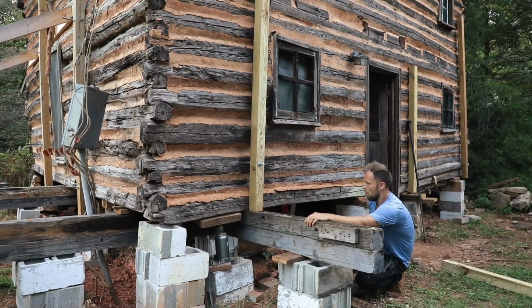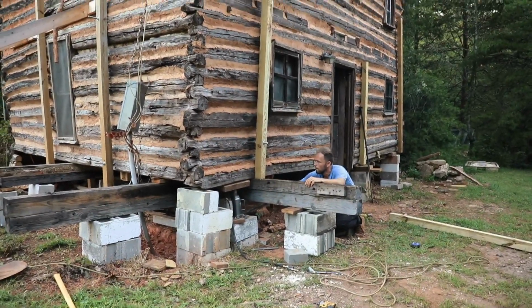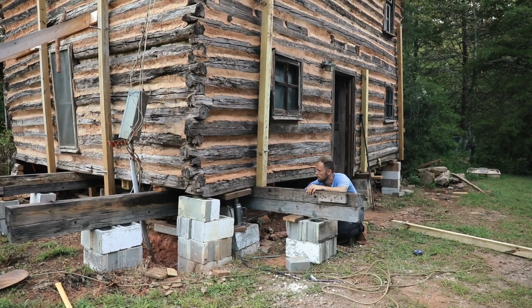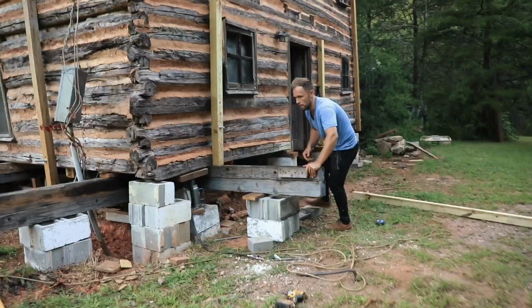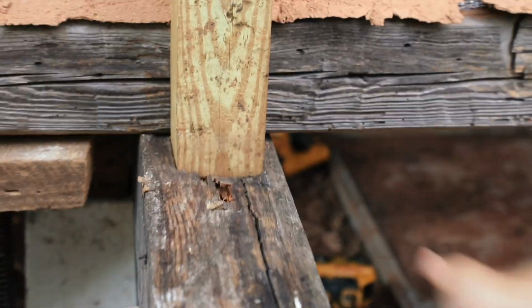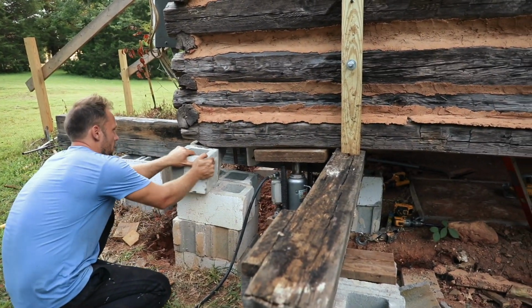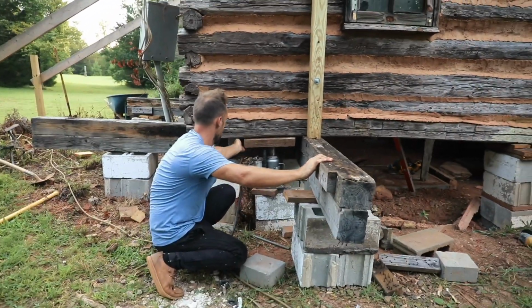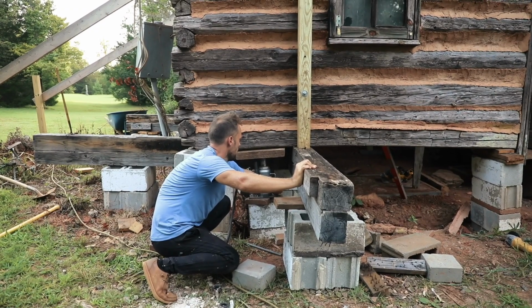I'm releasing slowly, so nothing snaps. Nothing snaps. Look at this. Dang, it made a dent. Yeah, this 4x4 is denting this 8x8. All right, guys, final release. All right, guys, it's setting.